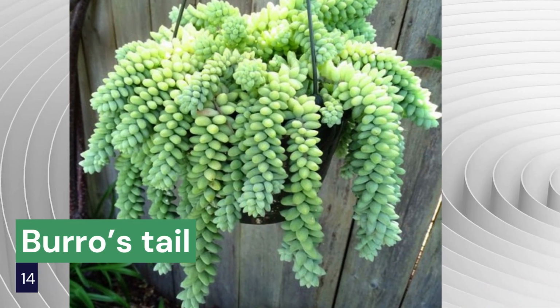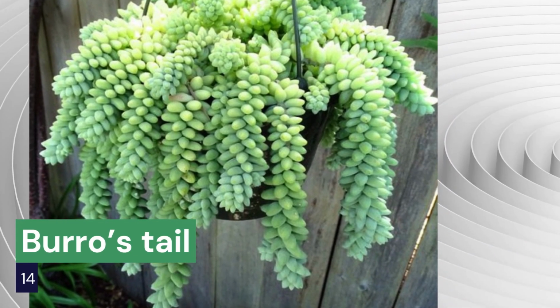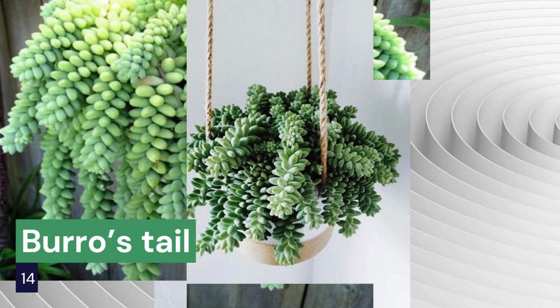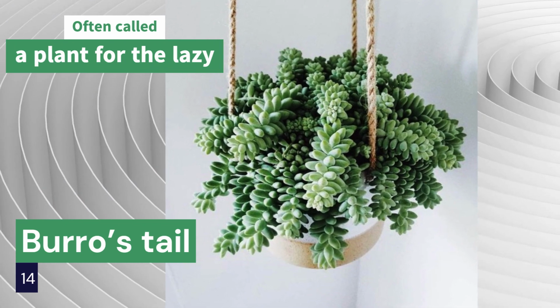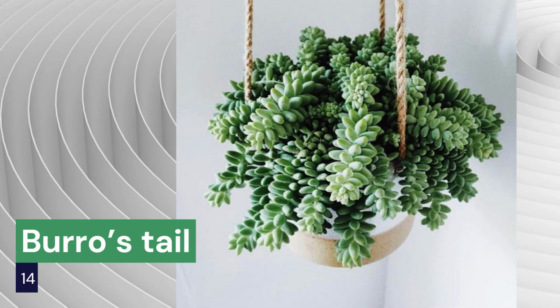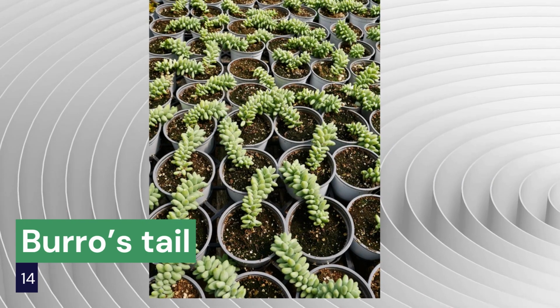Admittedly, the donkey's tail has a slightly unusual appearance. In fact, each branch looks like a donkey's tail, hence the name. It is a hanging plant, so it is best suited for a hanging basket.